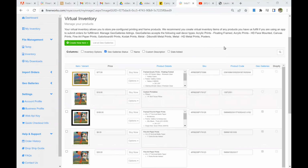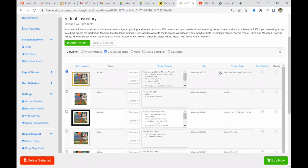Once you have inventory all set up in here, there's one thing you have to do to make it active for your customers to see on Geo Gallery. You'll notice here on the right that you'll see Geo Galleries and Shopify. This is because, again, our inventory is made to work across multiple platforms. So for your Geo Galleries, you want to go ahead and select the items that you're adding to your listing right here on the left, and the box will become active in blue with a white check mark.